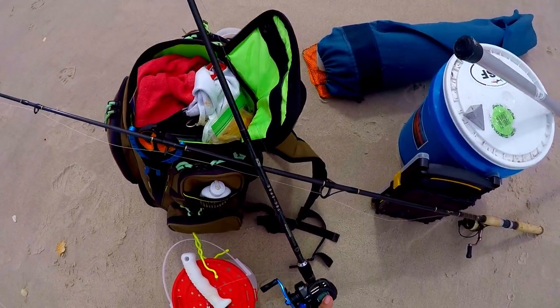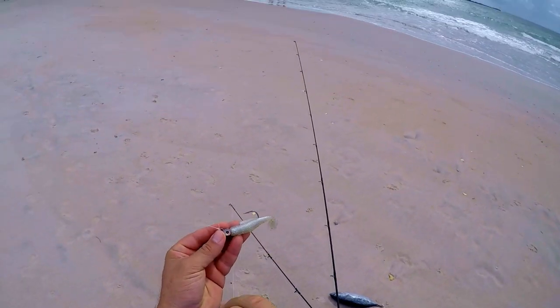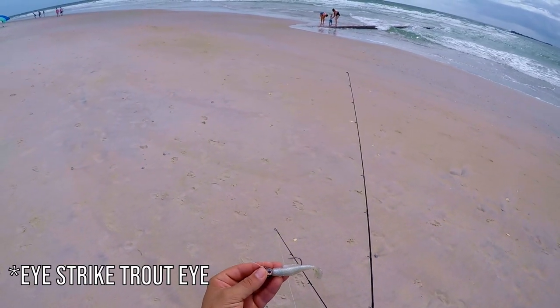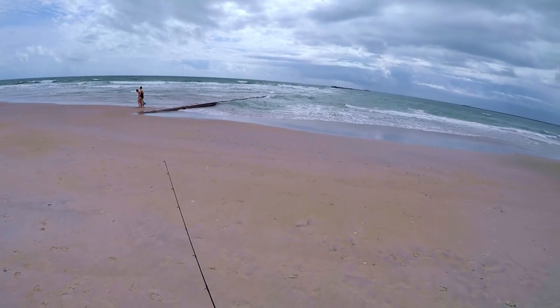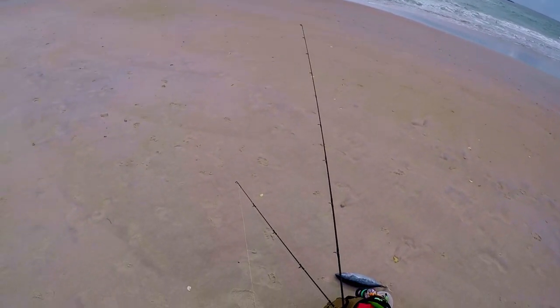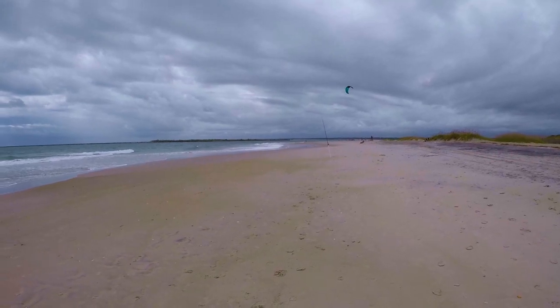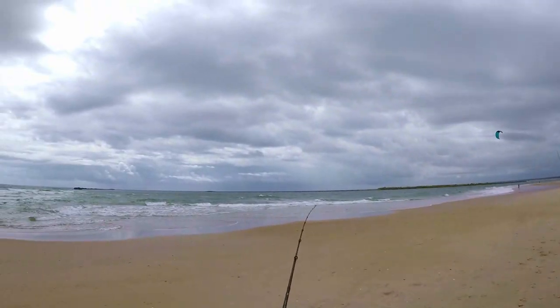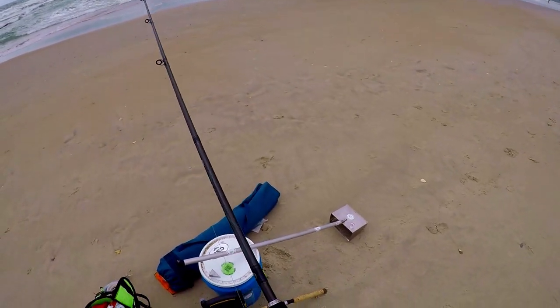A Lew's inshore. Tying on a Slam Shady and a trout eye. And so I'm gonna try and fish for flounder for a good bit here. Hopefully that pays off. Might get rained on here a few times. Oh man, this thing casts really nice. I haven't even worked on adjusting it or anything.